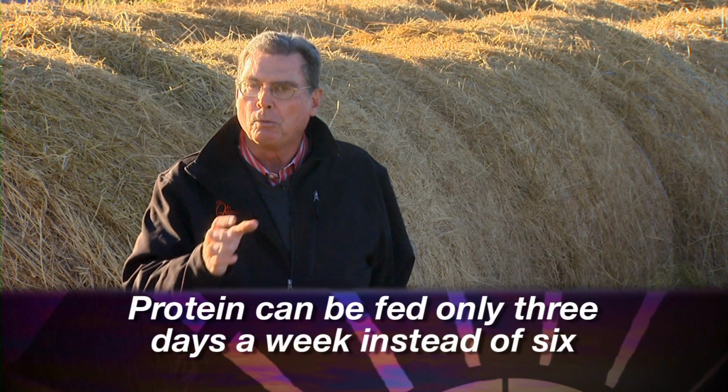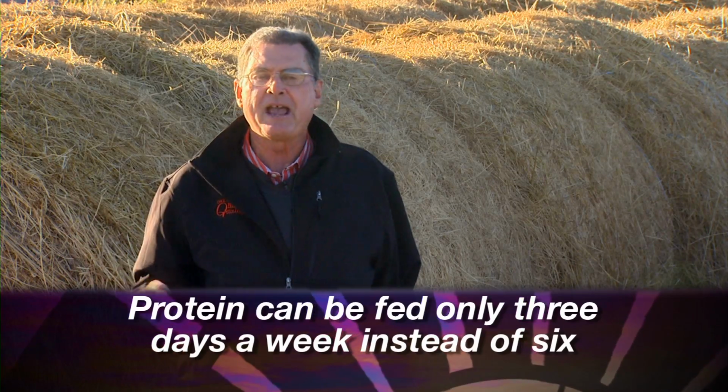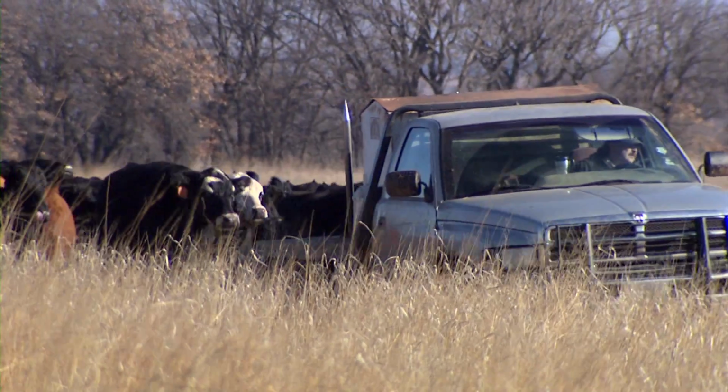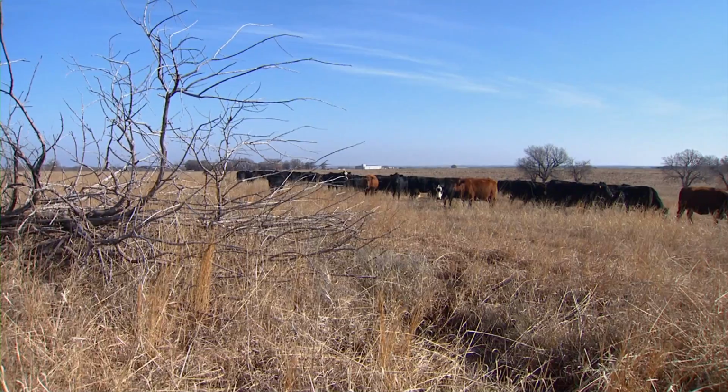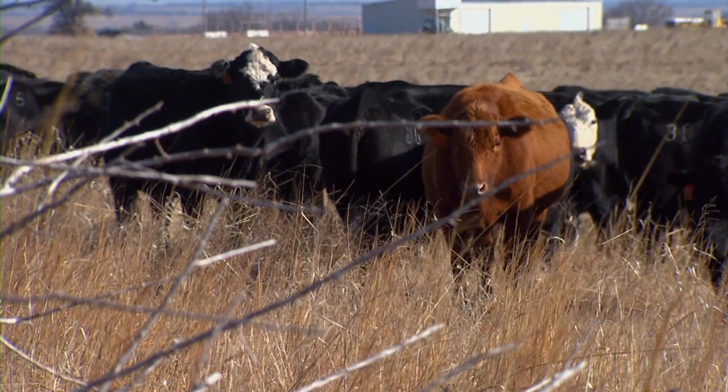So what we've learned is that if we're putting out a small package of a high protein supplement, we can do that on an every other day basis rather than having to go out, spend the gasoline money, spend the hours taking that feed out to those cows every day and get the same kind of performance.